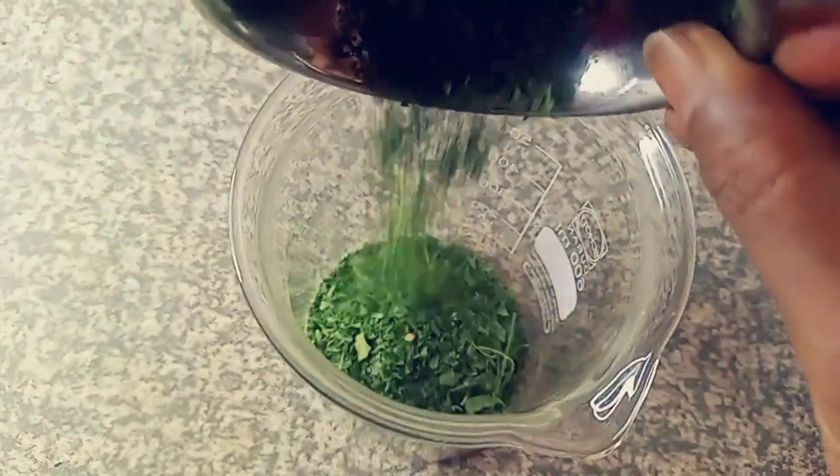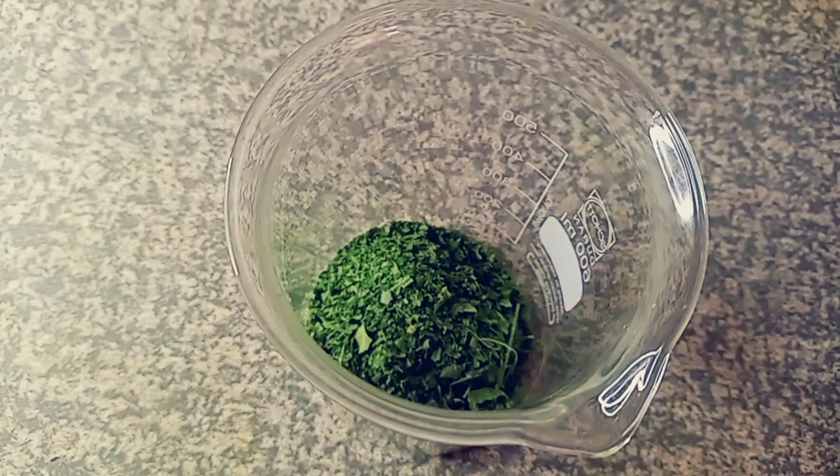So what we're going to do now is get a beaker, and then we're going to start pouring in all our herbs bit by bit.